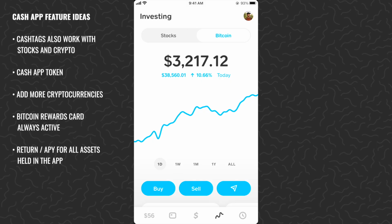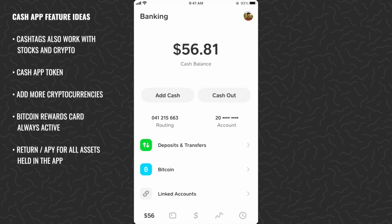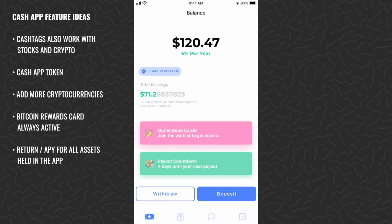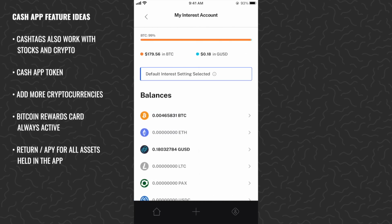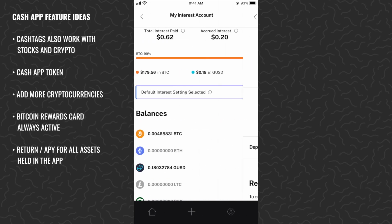And the fifth one, which I think would be the biggest one, would be to give a return on the assets that are held in the app, like an APY. So like if you hold cash in your account, you should be getting some sort of return for that. Other apps like Outlet are giving 6% per year, which you can see up at the top. BlockFi is giving 6% on Bitcoin, 8.6% on stable coins, 5.25% on Ethereum.